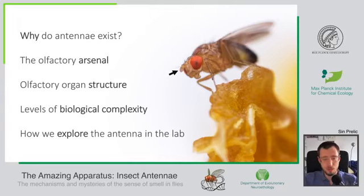And why do they take on so many different fabulous features among the insects? Then I'll move on to discussing the arsenal of genes and proteins that are actually expressed and that are under pressures of evolution within these insect bodies, and how they contribute to being the forefront and the interface between the outside world and the inside world of the insect. Then, of course, I'll move on to the structure of the antenna and how all these genes and proteins coexist, and how they are co-expressed and built into these antennas, and how these antennas function on a cellular level and on a tissue level.